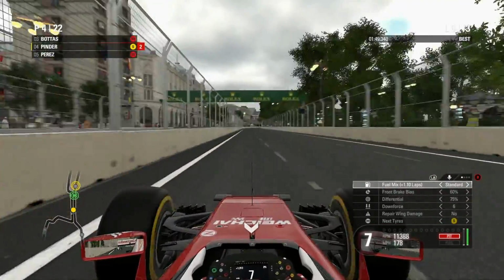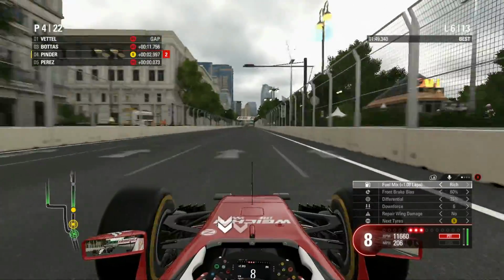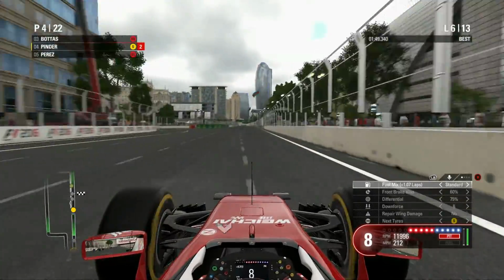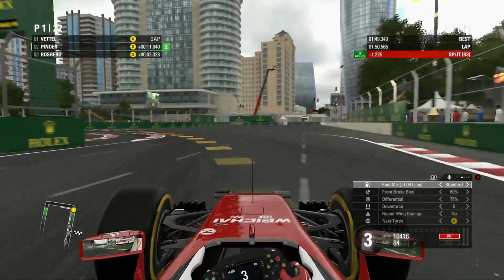There's an... Oh, I don't know what that said. Teammate is in the pits, I think. You'll probably know more than I do when you're watching this. However, he's right there in the proximity arrows. Oh no, he's dropped off. Has he gone into the pits? Doesn't look like it. But we have kept the position.